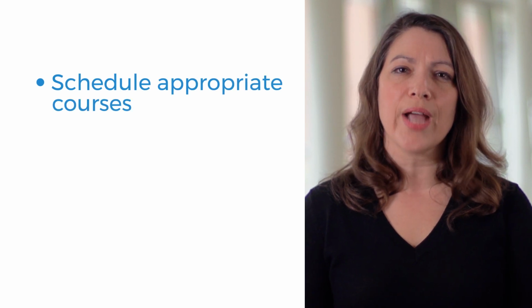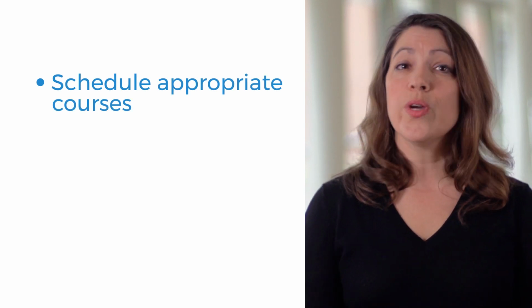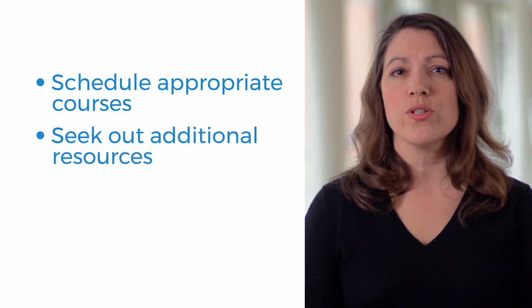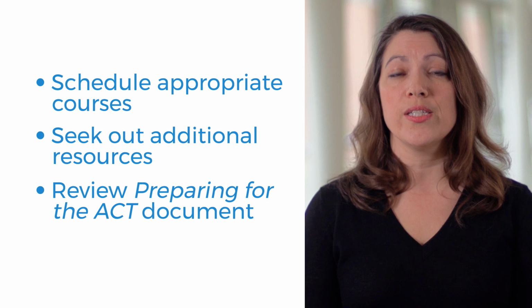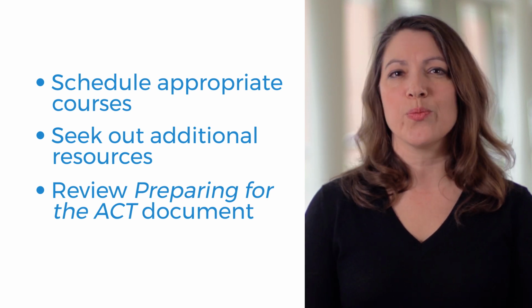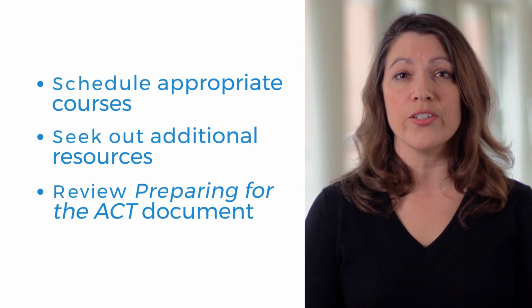If you are planning on going to college, you can begin to schedule courses that help you improve in particular categories and subcategories. You can also seek out additional resources, such as teachers, counselors, and mentors, or look at the Preparing for the ACT document. Use this information to put yourself in the best position possible to prepare for and succeed in college.